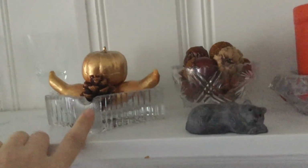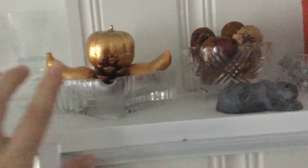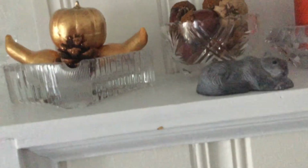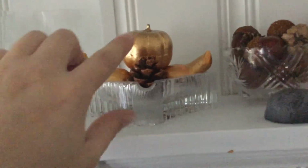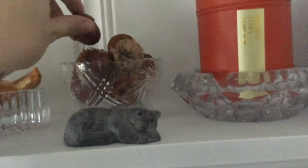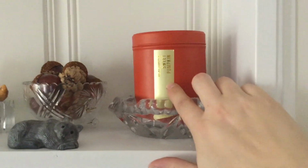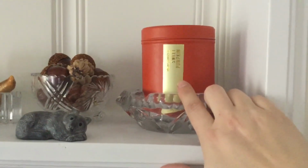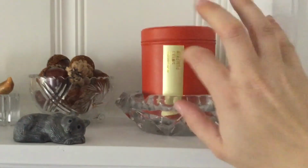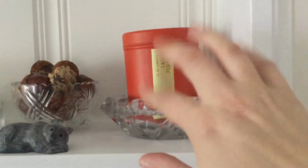Other side, this looks a little ridiculous, but I think it kind of looks funny. It looks like a pumpkin strong man almost, but I'm hilarious. I think I'm hilarious. So anyways, we got the pumpkin strong dude with some pine cones. And then the little bowl of pine cones and acorns. And this is another last year candle from HomeSense. The sweet pumpkin, this one actually is much spicier than the other one. So I light this one less, which is why I put it in the little ashtray candle holder thing.